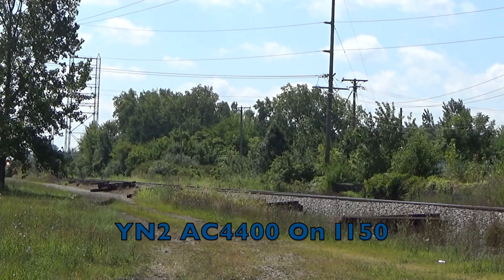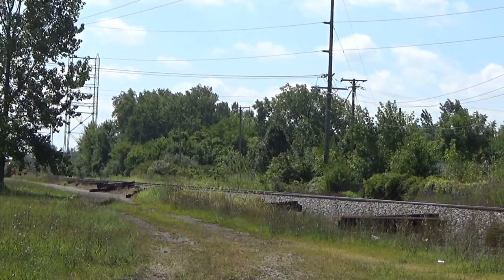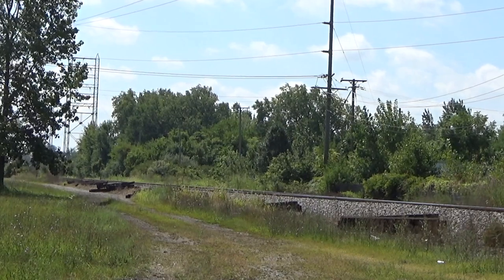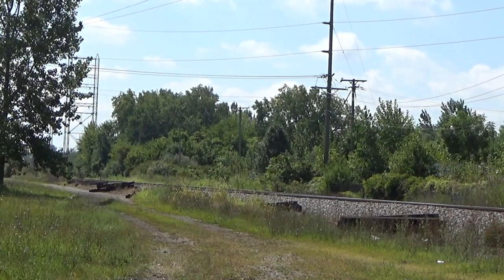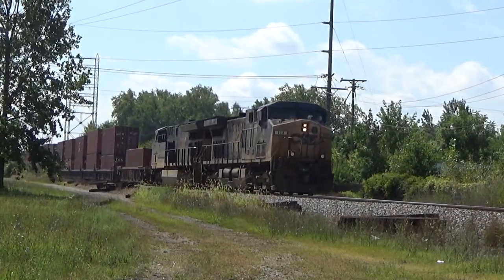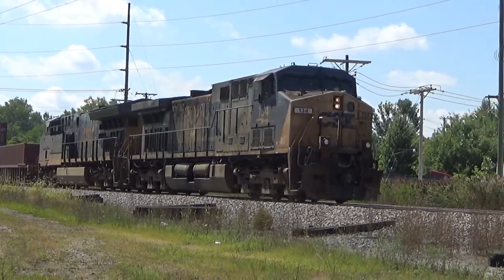But the train that we are getting at this crossing is I-150 from North Baltimore to Detroit, Michigan, that has a Y2 AC44CW. And that is leading I-150 today. So we decided to just get this one and then head over to Holland.